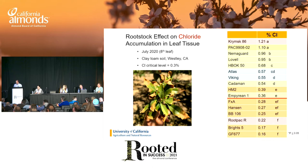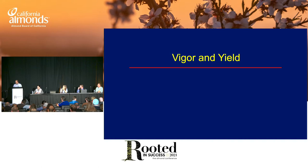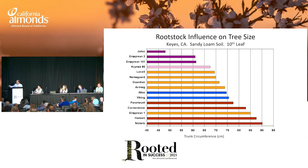Now vigor and yield. Rootstock has a lot of influence on vigor. Again, these are color-coded. The top are the smallest rootstocks. We're looking at trunk circumference, so the longer bars are the more vigorous ones. If you look at the bottom, the most vigorous rootstocks are these brown ones, which are peach-almond hybrids. This Empyrean 1 is always the joker in the crowd that doesn't follow the rules. This peach rootstock behaves a lot more like a peach-almond hybrid than a peach. But in general, tree size falls in line. The peach-almond hybrids are the largest, the plum rootstocks are the smallest, and the peach is kind of intermediate.